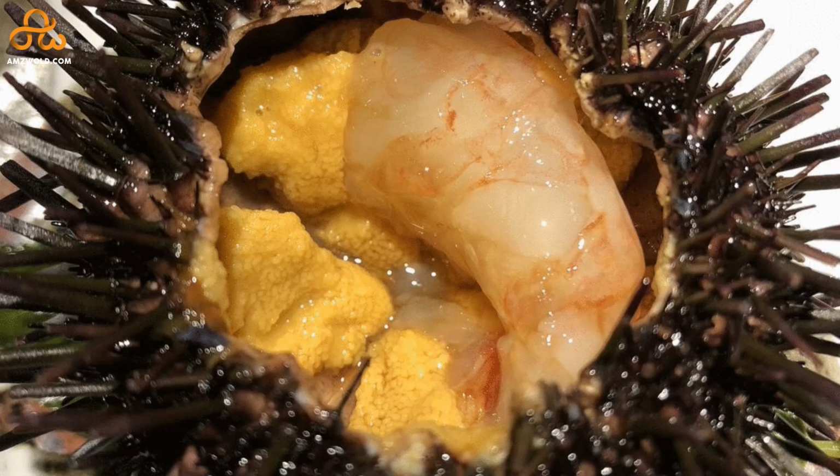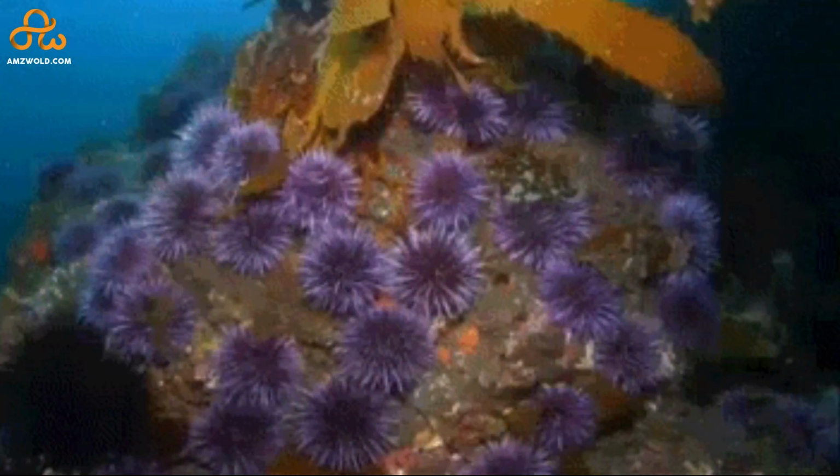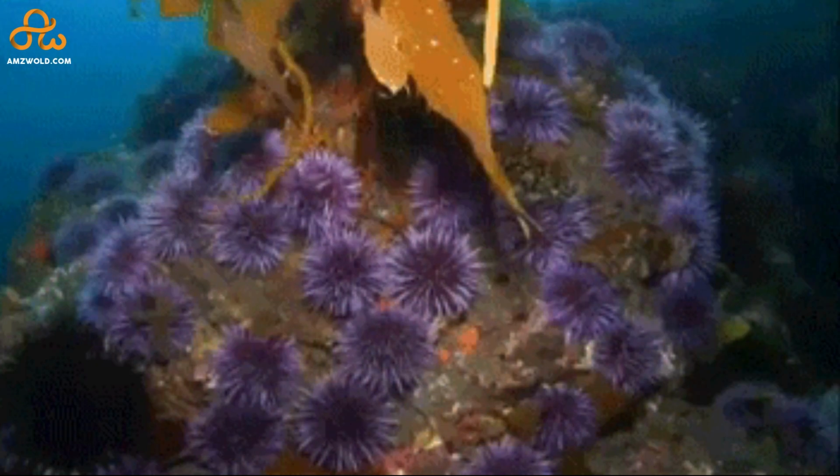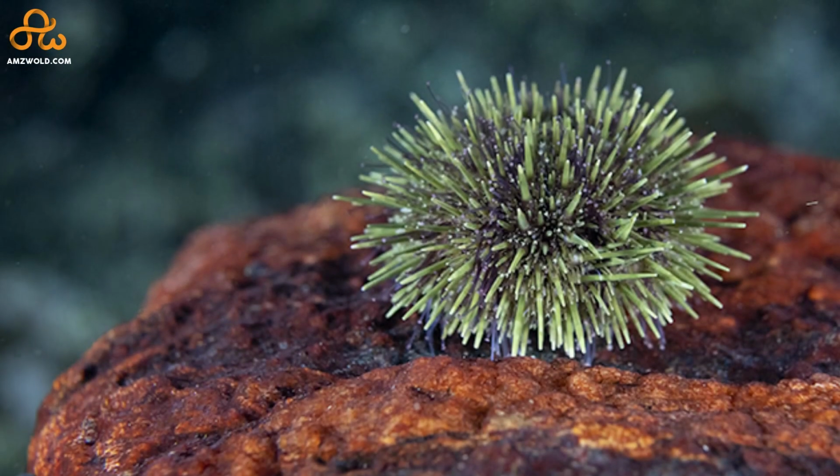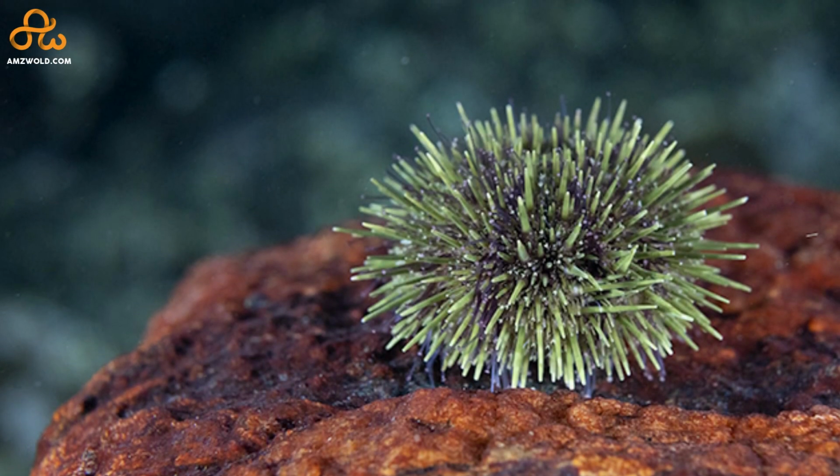If you want to try out the delicious sea urchin cuisine, there are 3 most popular culinary specimens. These include the purple urchin, called Paracentrotus lividus, found in the Mediterranean Sea and the Atlantic, the red sea urchin called Strongylocentrotus franciscanus, found in the Pacific Ocean, and the green sea urchin called Strongylocentrotus droebachiensis.